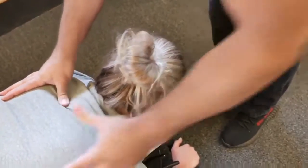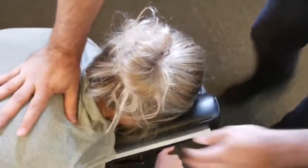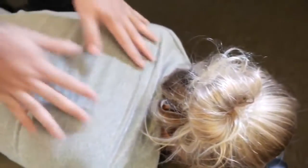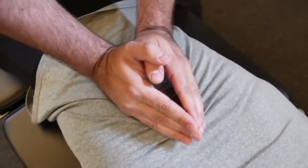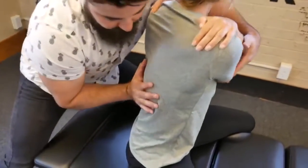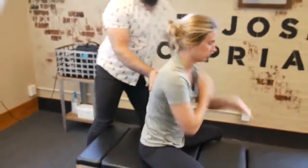Here, we're gonna start actually with the T3 on that left side here. Drop down to a T2 on the right. Take a deep breath in and out. Good. One more time, deep breath in and out. Good. All right, we're gonna rotate you this way. Look over this shoulder for me. There we go. Good. And lay back face down for me.